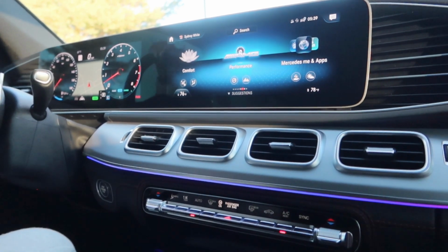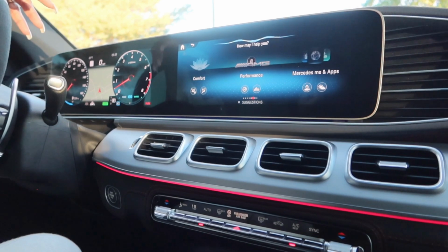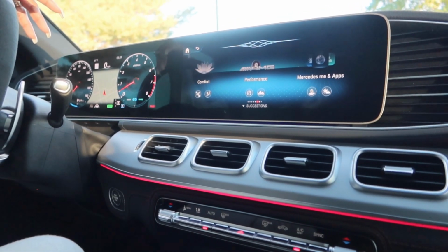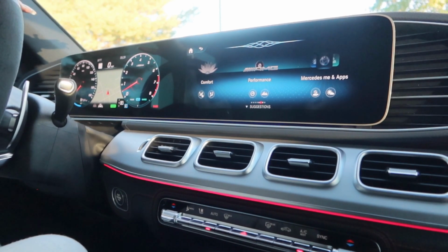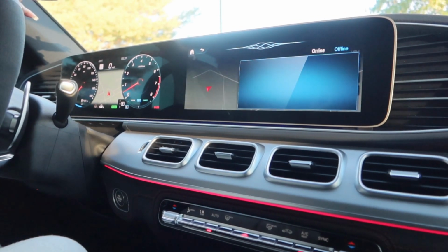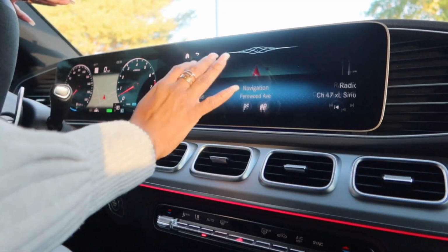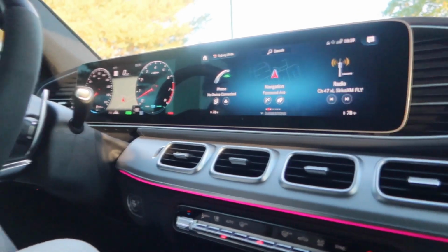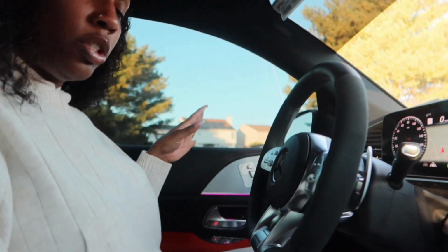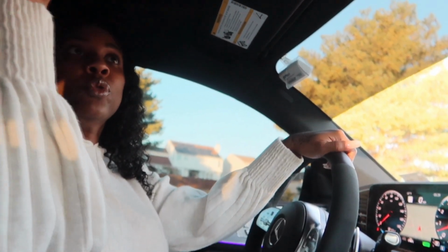And you can say, hey, Mercedes, take me to the nearest ATM. She's calculating the ATMs. So this is all the ATMs that are near me. That's another feature that they offered that I loved when I was doing research when I wanted a new car. And then you have the nice moon roof.